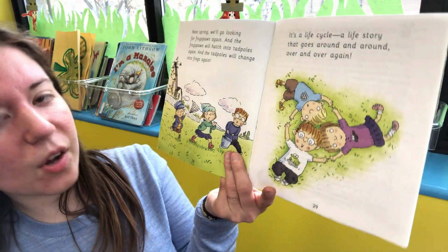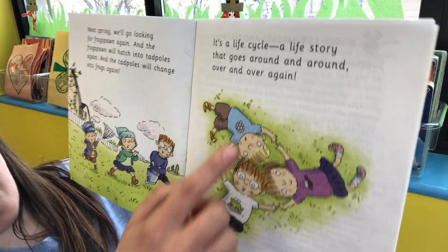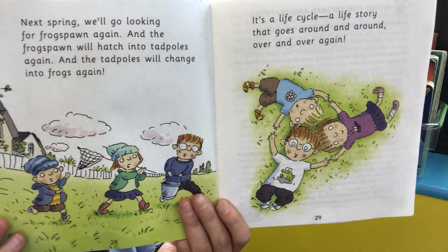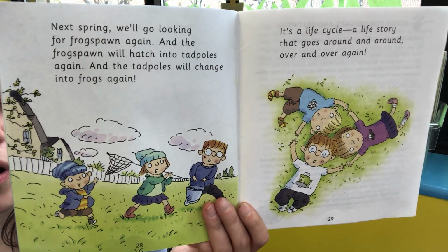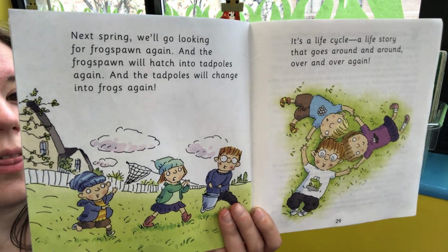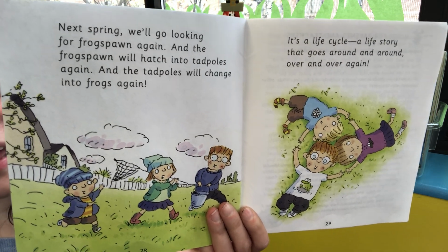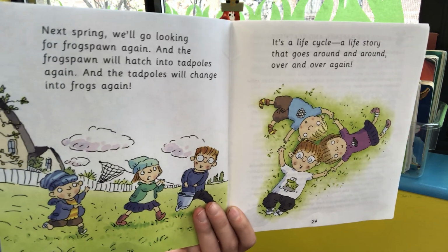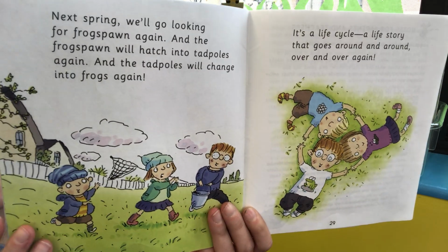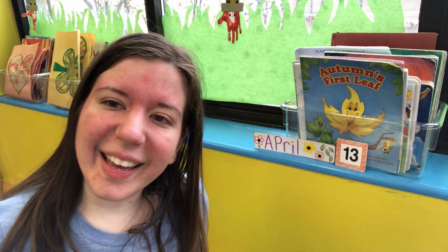So look, it's a cycle that keeps continuing. The frog eggs hatch, they turn into tadpoles, and then into a frog. First it's a tadpole with a long tail and gills, then the gills go away, the tail shrinks, and the tadpole has front legs and back legs, and it uses them to jump, and it turns into a frog. The end.